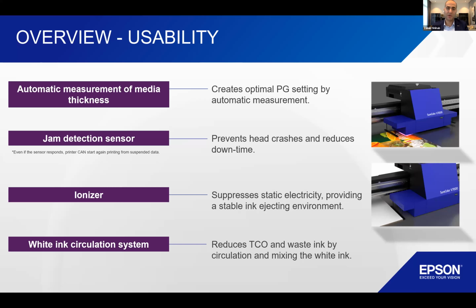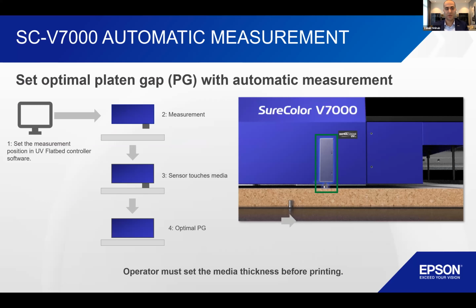And we have the white ink circulation system. To be honest, we have this technology in some of our textile or dye sublimation machines with white ink, because our circulation system has proven successful: the white ink is always mixed, and it reduces the total cost of ownership of cleaning or draining the cartridge.